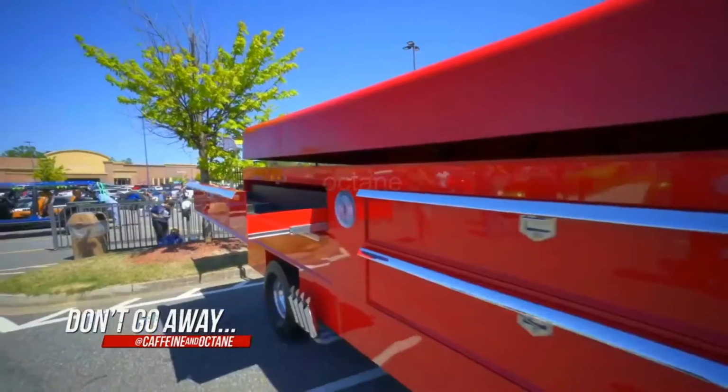Now this has the look of a Hot Wheel. That thing is hilarious. Little S10 pickup stuffed inside of a toolbox.